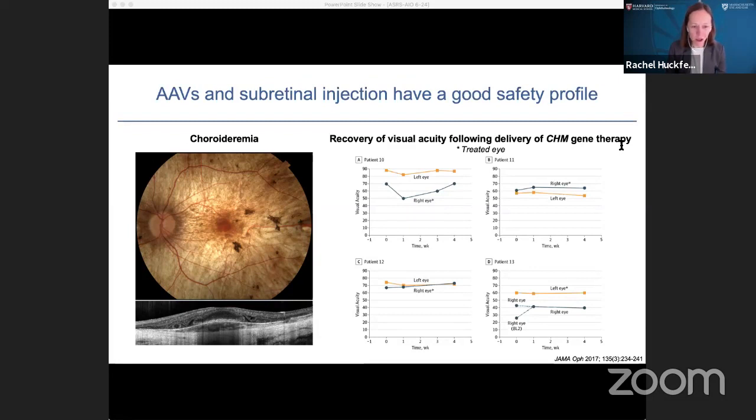And in this fundus photo and the accompanying OCT, you see images from one of my own patients with choroideremia, and I'm sure you appreciate how thin the retina gets as we leave the fovea and can anticipate the challenges of safely delivering a subretinal bleb to that area.